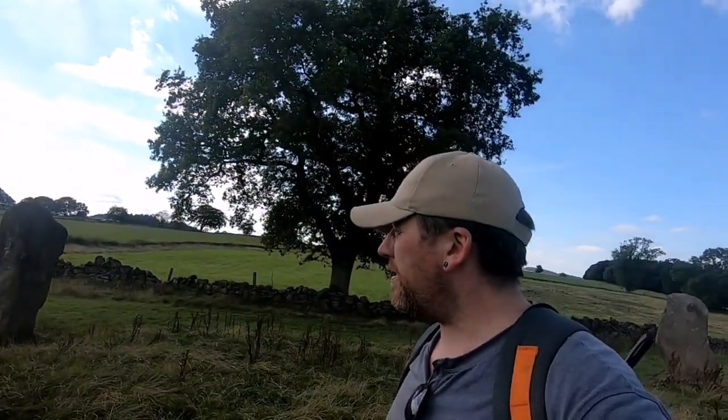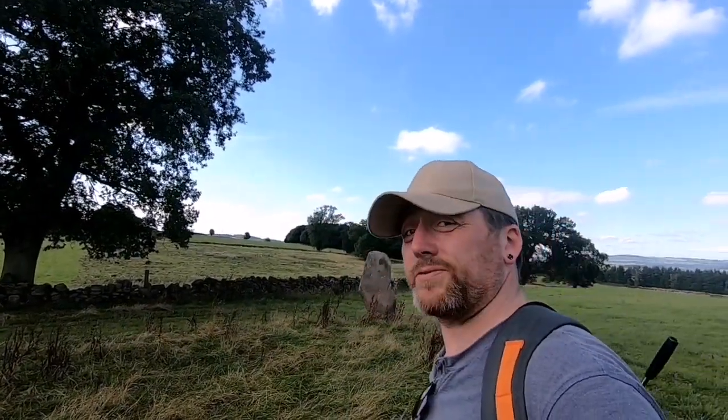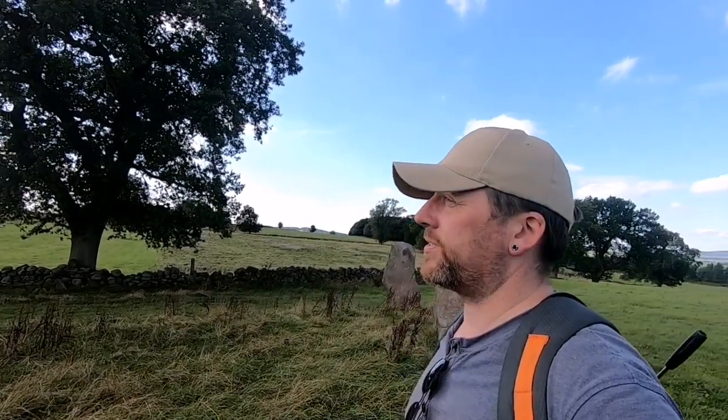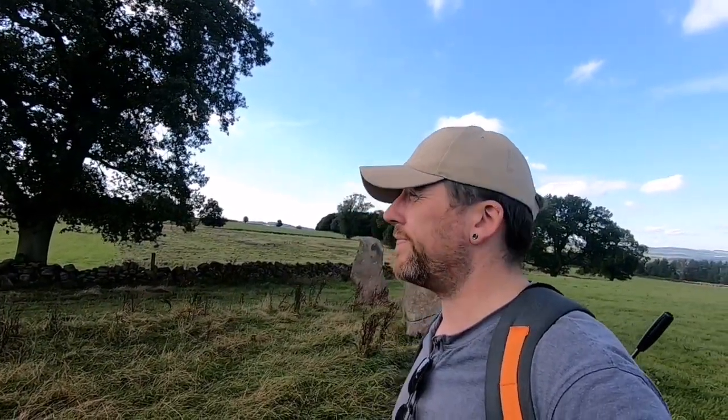Right, so here we are. So, this is Nine Stones Close. And as you can see, there aren't nine stones, there's actually four. And apparently it was called Nine Stones, or a lot of them are called Nine Stones, because nine is similar to noon, which is around the time when the fairies used to appear in folklore. Dates back to the Bronze Age.